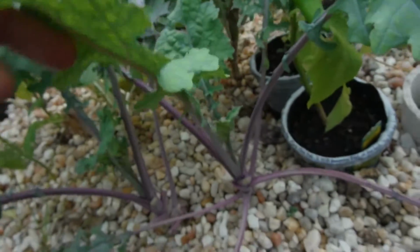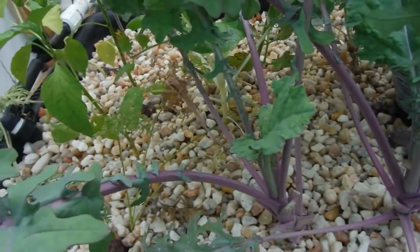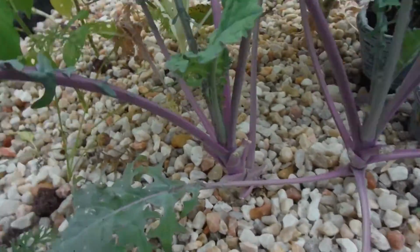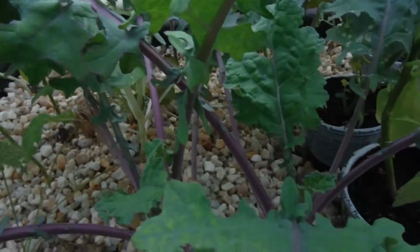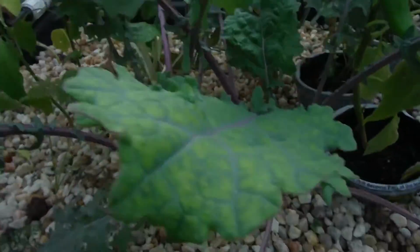And nothing really to report on other fruit-wise. This giant thing here trying to push its way into my pepper. Giant kale, looking awesome. These are both the ones I had to whack back, and as you can see, when I whack them back, they just start putting out more and more. So that's very cool. Ooh, ants on my hand, awesome.